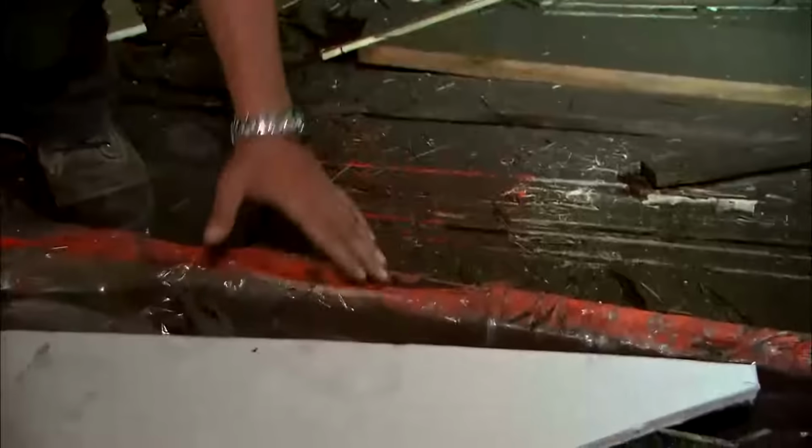The other thing we're doing today is we're gonna pull all these boards off. We're gonna take the vapor barrier off. It's on the wrong side. They have the vapor barrier on the top. The vapor barrier should be on the bottom. Before the ceiling goes on, they put a vapor barrier, then they put their insulations on top of that. We're actually gonna add blown-in insulation on top of the insulation that's down here.